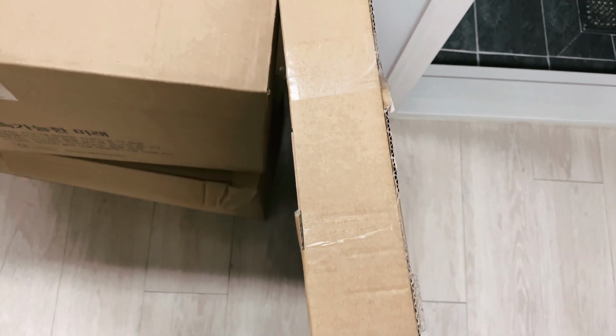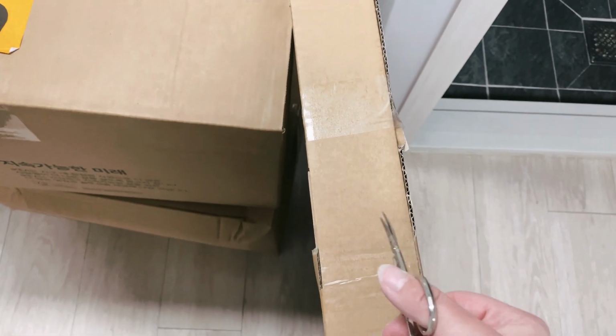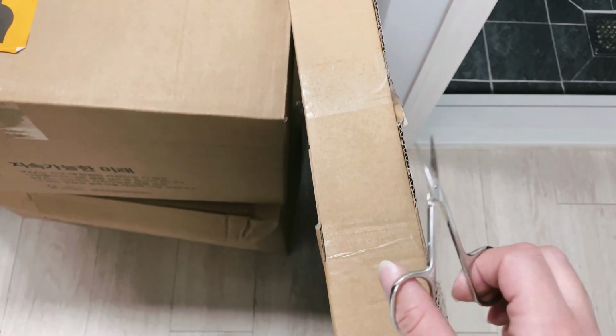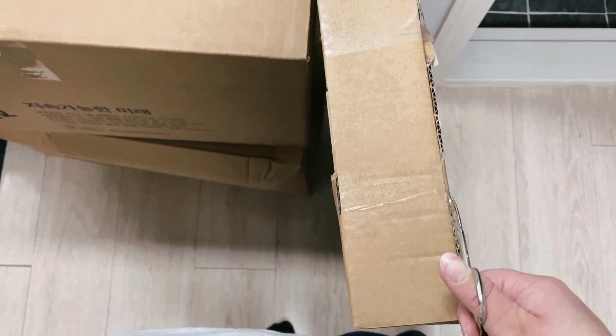I didn't have a knife or a big scissor, so I'll just cut this open with my tiny scissor. So, yeah, see you in 3 hours then.